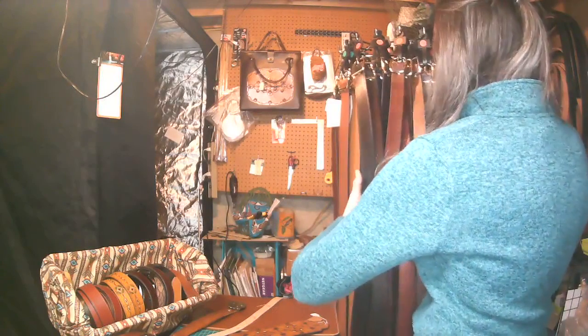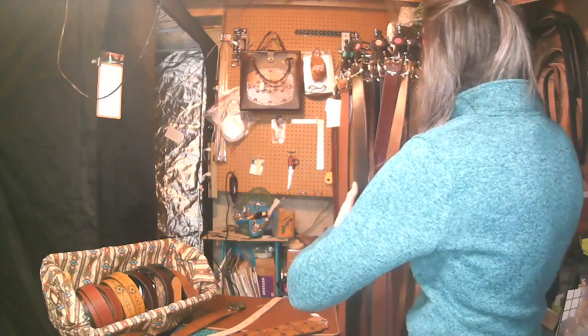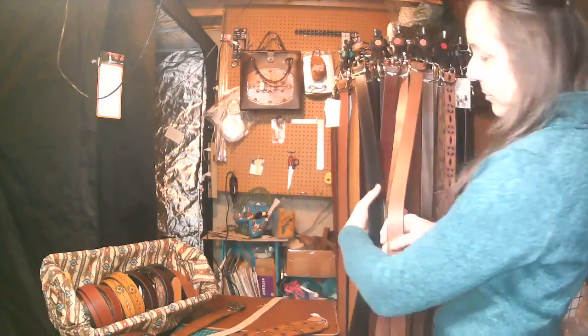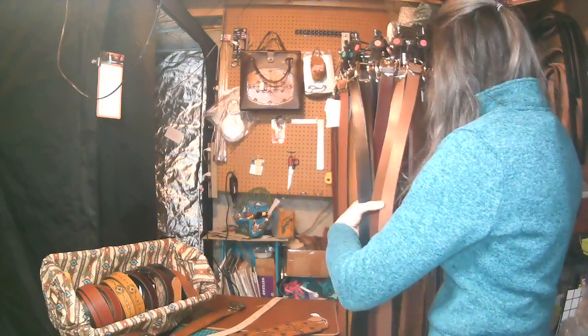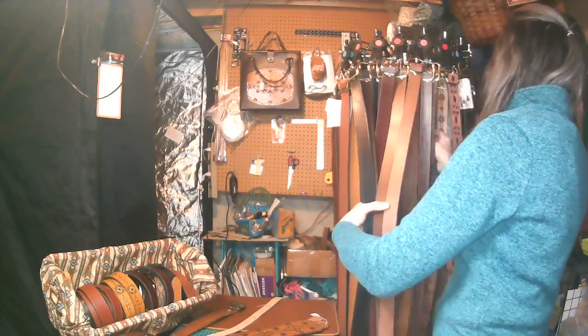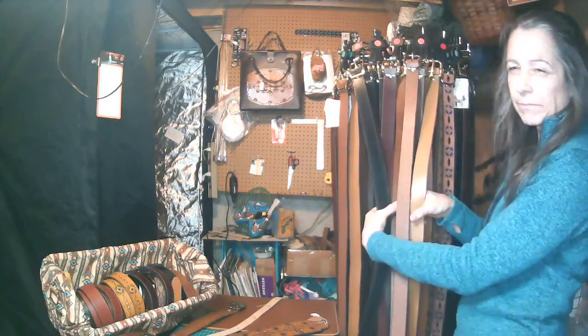You've got chocolate. You've got, this is my medium brown. And then I even have a lighter one, which is what's called tan.